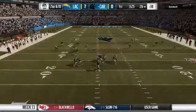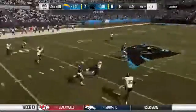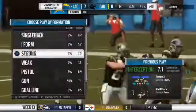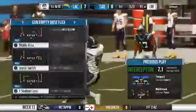On second and 10, Newton. Trying to get it to Thomas, and it's intercepted. Picked off by the linebacker, Jatavis Brown. And they'll start with great field position at the 41-yard line.